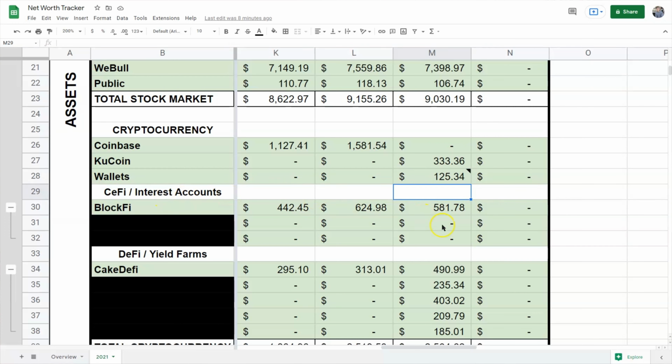Now let's go over here to the CeFi, or centralized finance. In here, I have interest accounts. I have 2 rows over here that I put, and I've blocked out the names because I wanted to keep it there and experiment on it. I still haven't put any money into it. As you can see right over here, there's nothing, but these 2, I would say, are things that I am looking at in my watch list for crypto projects or crypto interest accounts.